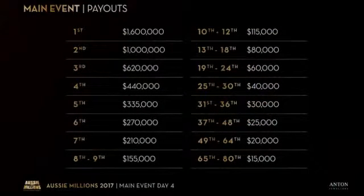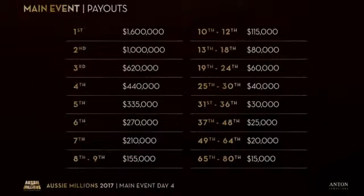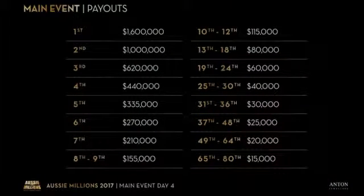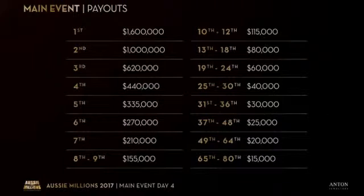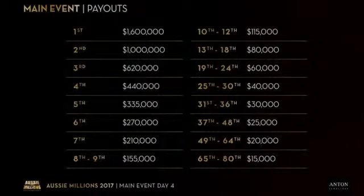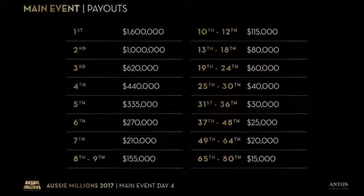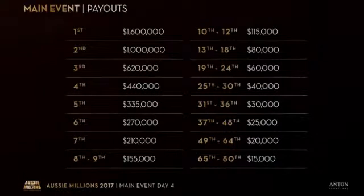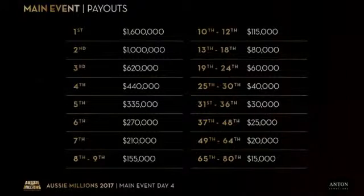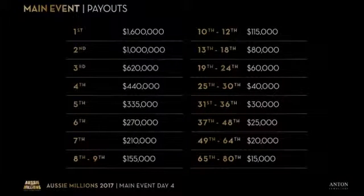Here's a look at the payouts these players are competing for. So every one of these players has locked up 80,000 Australian dollars. Next payout jump will be at the final 12. Every one of those players will receive at least 115,000 up to 155K at 9th. And then at the final table of 7, 210,000 minimum payout guaranteed up to 1.6 million for first place in this tournament. So these guys are playing for some high stakes action here.